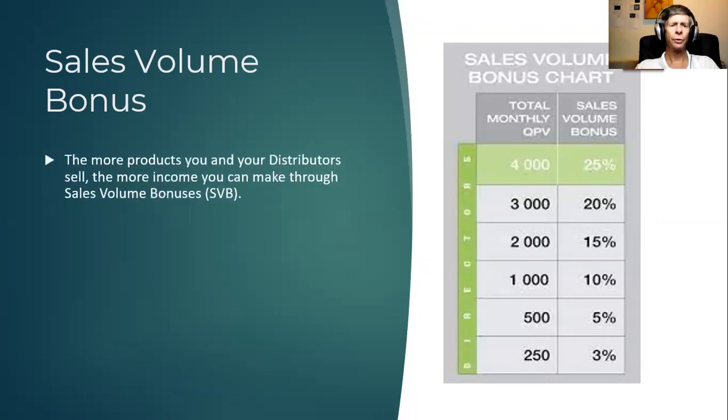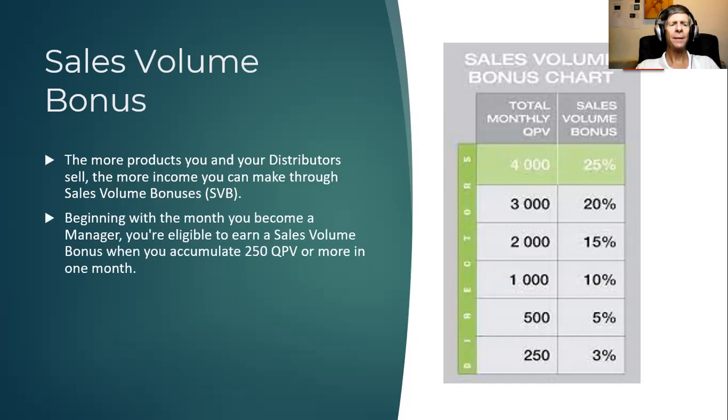The more products you and your distributors sell or use, the more income you can make through the sales volume bonuses. Beginning with the month you become a manager, you're eligible to earn a sales volume bonus when you accumulate 250 qualifying PV or more in 1 month. As we start, with John and Debbie's new person, they are now a qualified distributor or promoter. The next step will be to become a manager, where they will step up and do their 250.